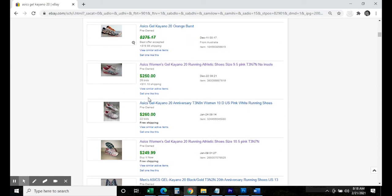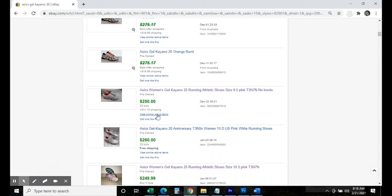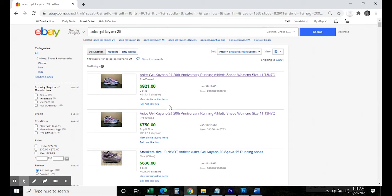And then several more pair for $250 and further. But at this point, if I ever found these again, I probably would list them at auction starting at $500. It's this specific brand, the Gel Kayano 20. Folks on Instagram were telling me that men will actually buy the women's shoes in larger sizes because they can still wear them. So again, the larger sizes 9 and up tend to sell better. They are more valuable as men can wear those size shoes.